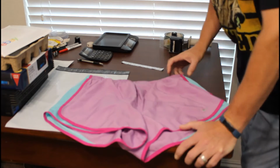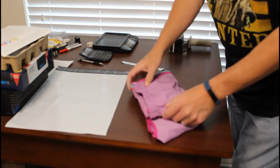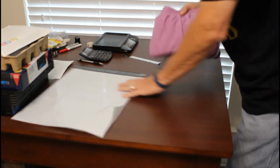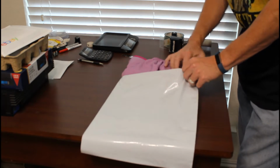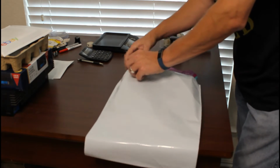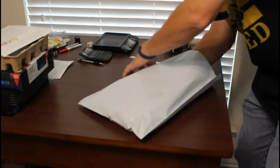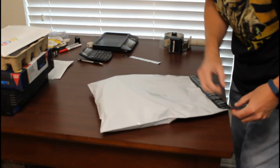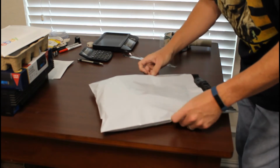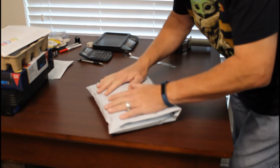So anyway, this is just a pair of shorts. Really very simple, cut and dry. I'm going to fold them up, slide them in a poly mailer. I don't even think it really matters which way you slide them in there. They're going to bounce around somewhat. Got to get a little squared up there. There we go. Peel this sticker off. Fold that open.